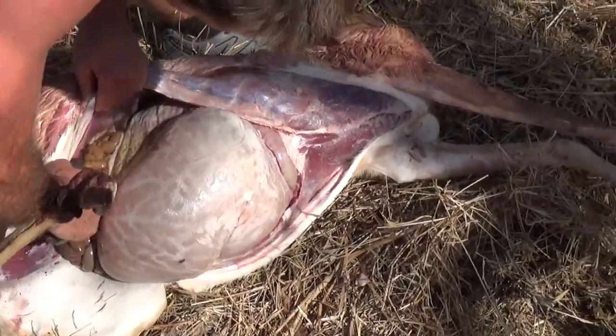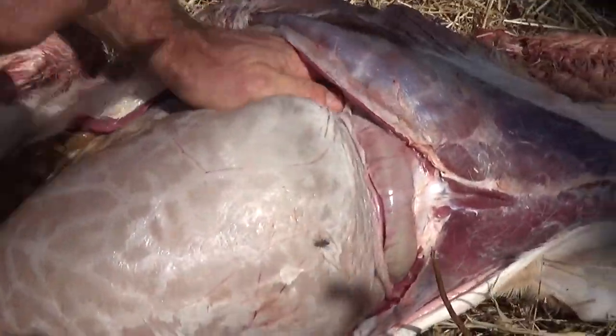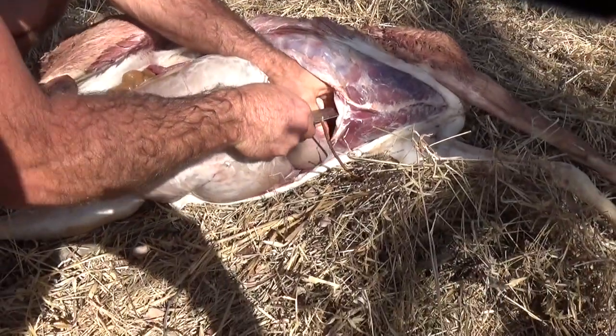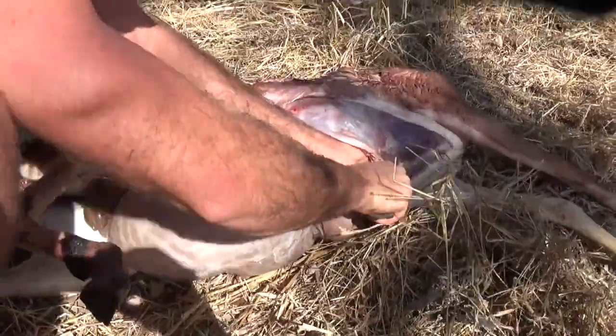Okay, so that is the stomach. That big ball there, that needs to come out because that's just full of waste. And we'll leave that to the scavengers.